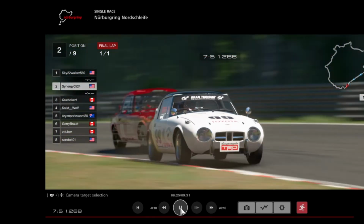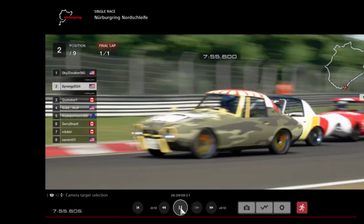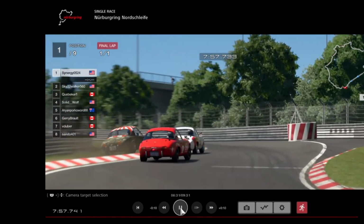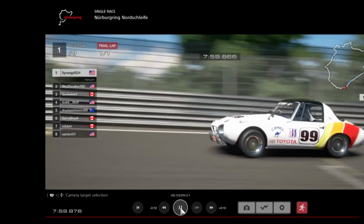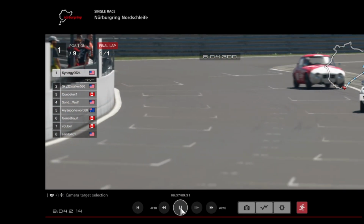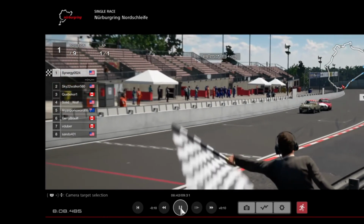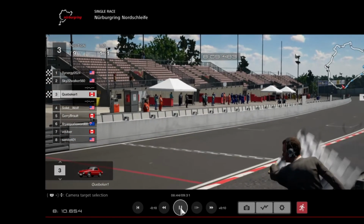Everyone going pretty fast. And hit the brakes. A little bunny hop by Ahmed. I don't know where that came from. Chris inside. Ahmed a little too wide. Looks like it's gonna be Chris, I think. Last corner, everybody's got to slow it down. Sure enough, it's Chris, Ahmed, and Luke.